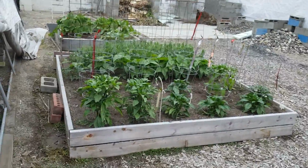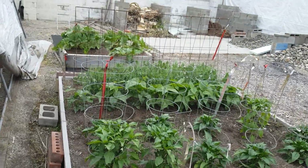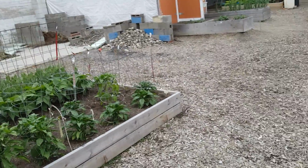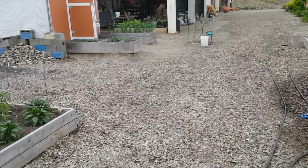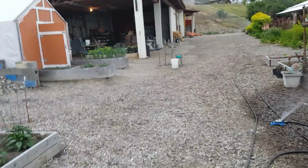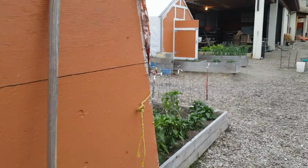We're going over here. We've got peppers and we've got spaghetti squash and snow peas growing. So I keep pretty busy in the morning. This is when I do this for an hour or so in the morning. I come out and look after the farm. And this greenhouse, not much in it. This is sort of more storage.